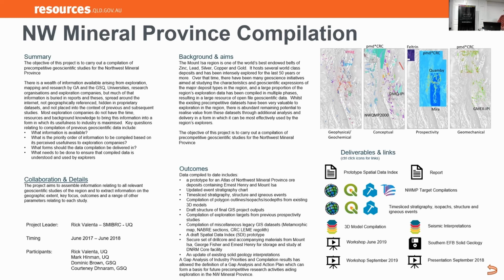Karen already mentioned the stratigraphy. So that time-space diagram, there have been a whole series of versions of that time-space diagram. So one of the things we did as part of this compilation, and I'll show that in a second as well, is to take that time-space diagram and say, if I'm interested in a certain time slice in the Northwest Mineral Province, I don't want to go away and find all the rock types in the 100 different formation names in the database that correspond to that time slice. I'd like to just have them so I know where the distribution of those units are. So that's the thing we did.